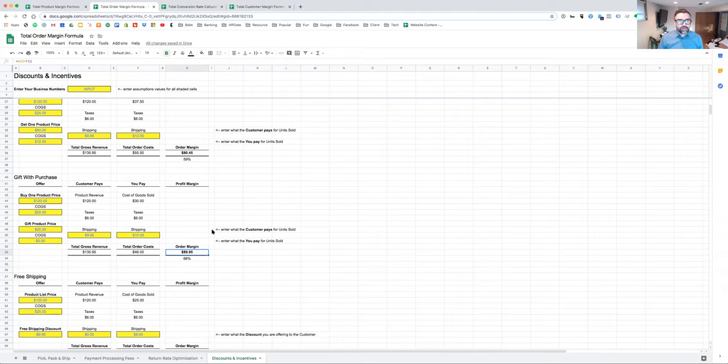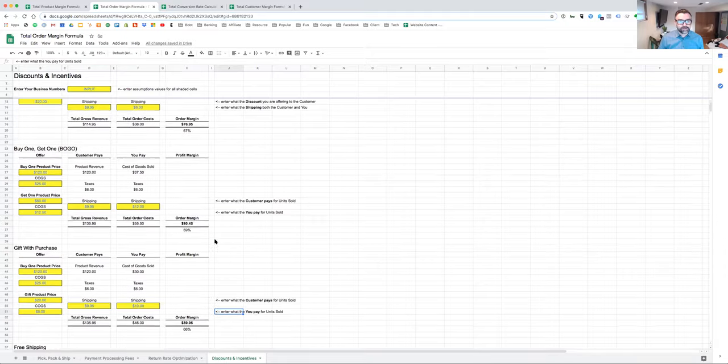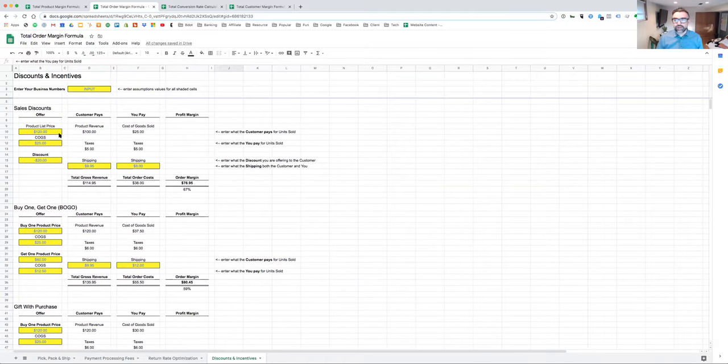So we've gone through a few different scenarios. And again, I've got some notes next to each of the fields that you need to fill out so that you're familiar with where the yellow shaded cells are. Whenever in doubt, yellow shaded cells are what are calculated based on inputs from your business or inputs from your ideas of where you want to go. And everything else should be calculated for you. So by all means, that takes care of the total order margin formula.